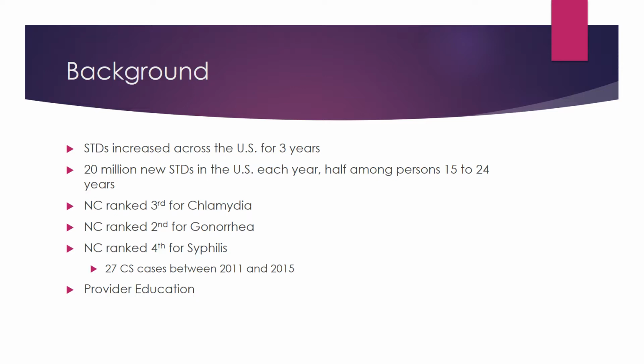In perspective of North Carolina, the state ranked number 3 out of 50 for cases of chlamydia, number 2 for cases of gonorrhea, and number 4 for cases of syphilis. And sadly, there were also 27 cases of congenital syphilis reported between the years of 2011 and 2015. And then also, data supports that provider education is something that should be addressed as we seek to improve STD treatment services and the availability of these services.